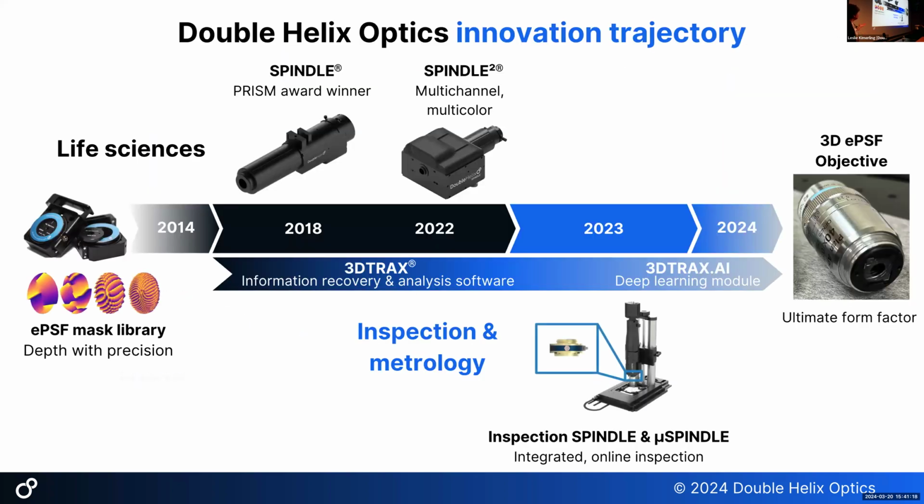And now this is sort of our trajectory, right? I talk a lot about the phase mask because that's the core of our patents. That's where we started. But a phase mask will only get you so far in the world of commercial life. So we had to build modules to say, here's how it works. Let me show you that it actually does what we say it does.